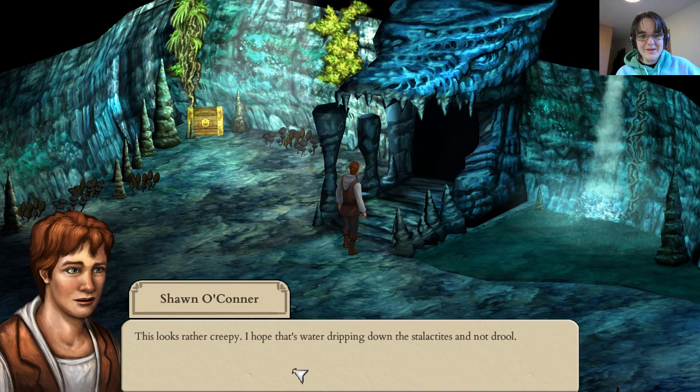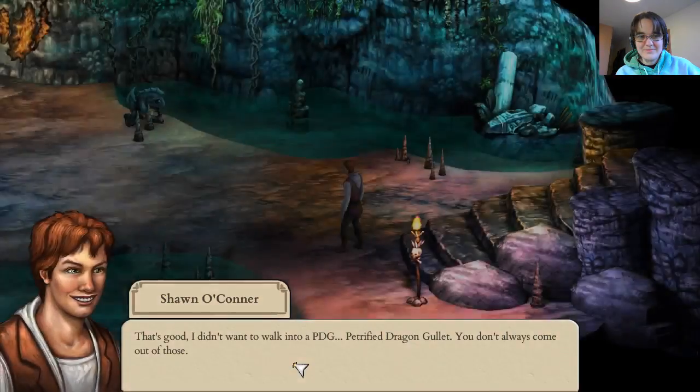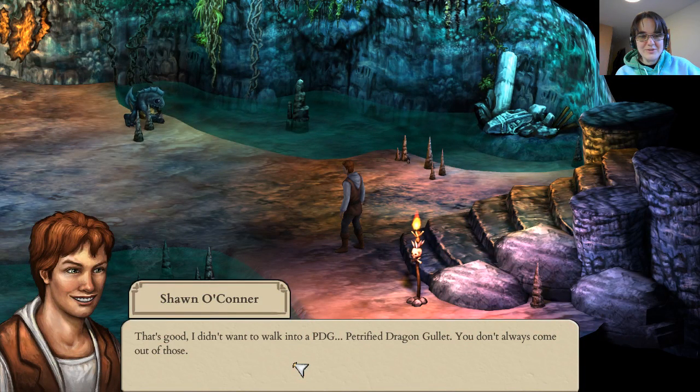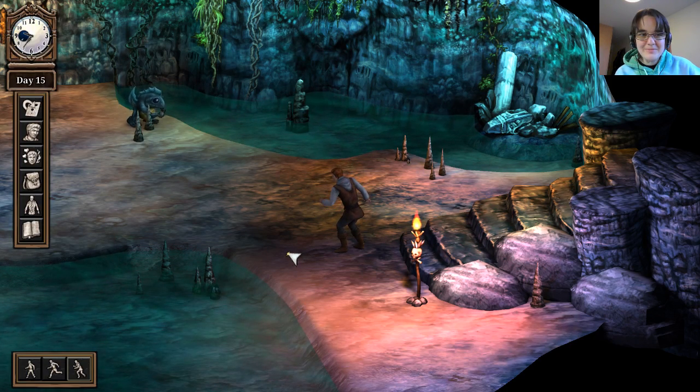This looks rather creepy. I hope that's water dripping down the stalactites and not drool. It seems to lead down to a different level of the sea caves. That's good. I didn't want to walk into a PDG, Petrified Dragon Gullet. You don't always come out of those. But these caves go on and on. Did everyone know about them except me?